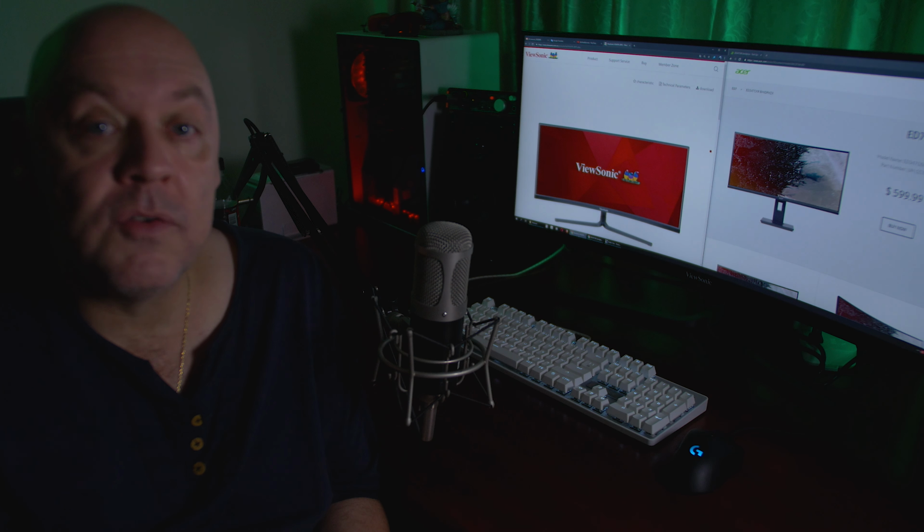The Viewsonic comes in a huge box. I mean, it's so huge, they're really not kidding. When you see the screen, it's big, alright, but the box is humongous. I ordered it online, but picked it up from a shop with a taxi here, and it almost didn't fit into the car, basically. So they're really not kidding.